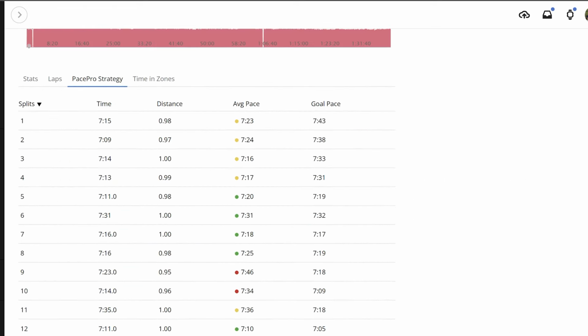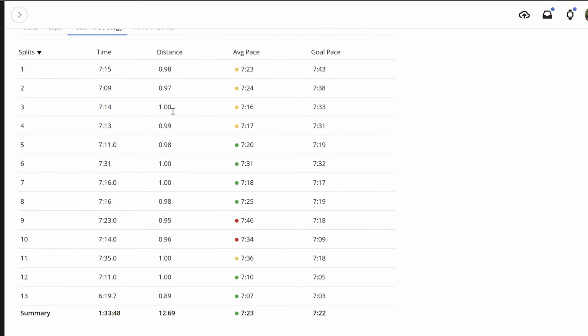Now, the thing about Pace Pro is the distances, I think it's the GPS and the variation there. So don't focus so much on the distances here for these splits. These times here are for the 0.98. What really matters is the average pace for each of those splits versus the goal pace. Don't worry about this time down here, and don't worry about this distance over here. It really doesn't matter. It was actually 1:36:58 and 13.13. So let's focus on this.